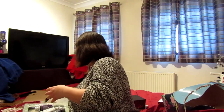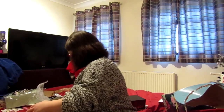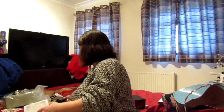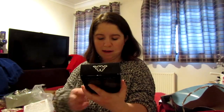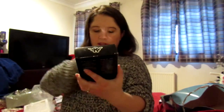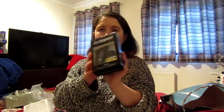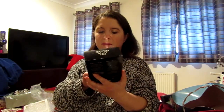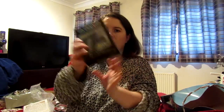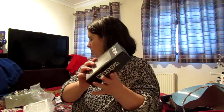And then for him, so moving on that way. I've got this from the shop. This is Kappa, and in it you get a toiletry and shower gel. I'm actually thinking I might give that as my Secret Santa gift for work. I might give my husband another one and give this as my Secret Santa gift for a colleague at work.